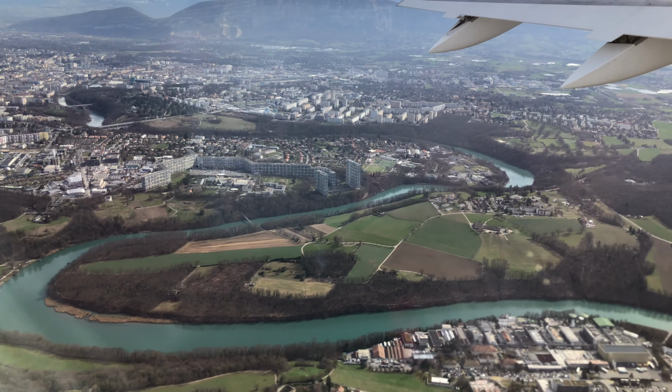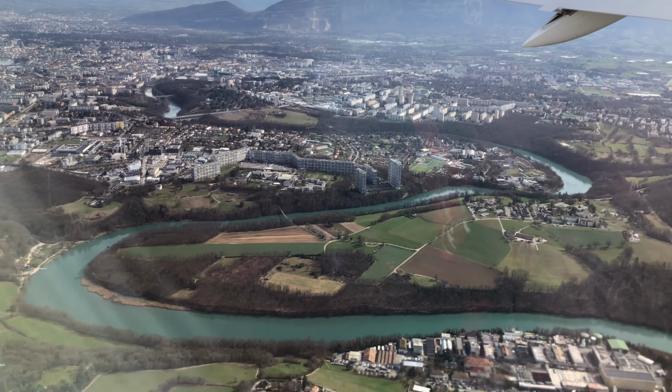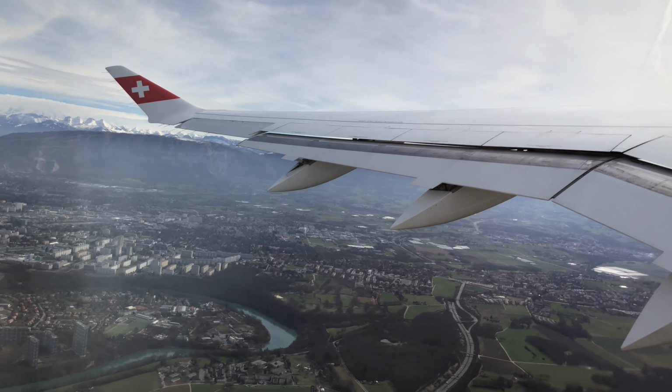We'd like to inform our passengers flying in economy class that toilets are located at the rear of the cabin.